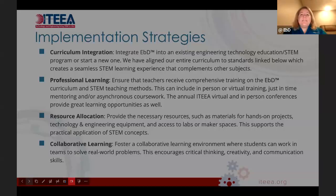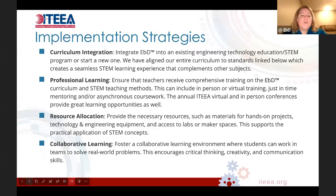There we go. All right, so a couple of implementation strategies. Our curriculum integrates EbD into an existing engineering technology education STEM program or starts a new one. We have aligned our entire curriculum to standards linked below, which creates a seamless STEM learning experience that complements other subjects. Professional learning ensures that teachers receive comprehensive training on the EbD curriculum and STEM teaching methods. This can include in-person or virtual training, just-in-time mentoring, and/or asynchronous courseware. The annual ITEA virtual and in-person conferences also provide great learning opportunities for you to experience some professional learning.